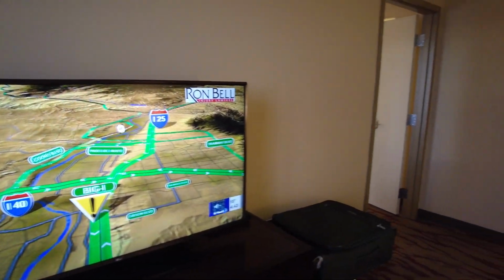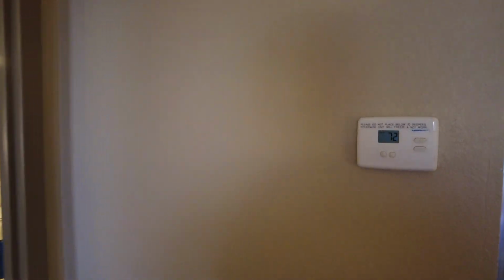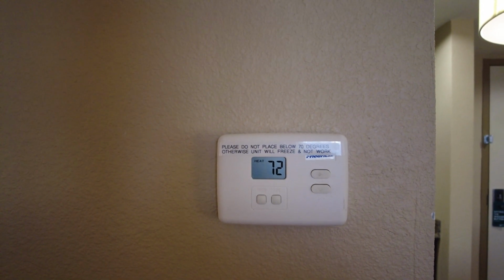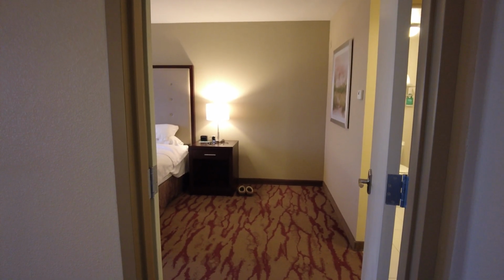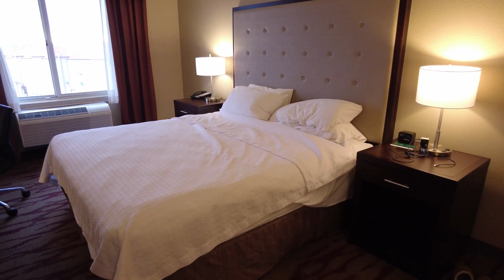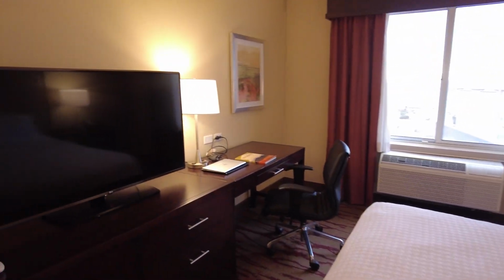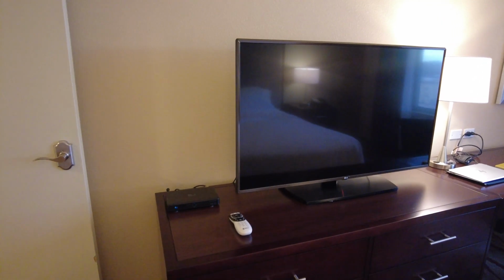So let's go over to the bedroom area. And before we get there, there is the thermostat. I guess you can't put it below 70 degrees, probably for the cool mode or something like that. Over here is the bedroom area. I got the 1 king bed suite. You see, pretty spacious here in the bedroom area, a lot of extra room. Have another TV, looks like the same size, same DirecTV HD service.